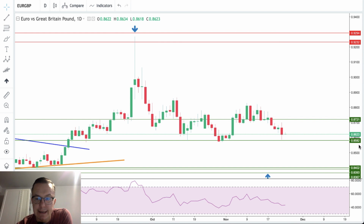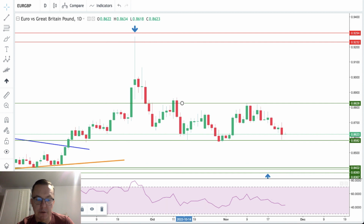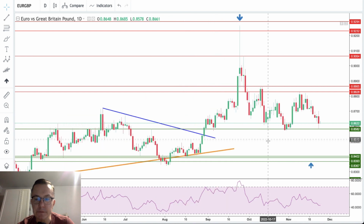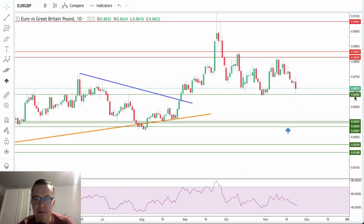Since then, of course, we tested the 0.8582 1, 2, 3, 4 times. There is almost a hit here yesterday for the 5th time, so it looks like the bearish pressure is still quite strong. The market doesn't want to respect this level, so it's not necessary for us to keep it on the chart. It's useless in the technical matter. So what we do is move to the levels that the market knows already and respects. These levels here are the technical resistances: 0.8828, 0.8865, 0.9064, and we are moving lower, as you can see, towards the level of 0.8582, which is the technical support, tested many times.